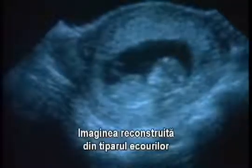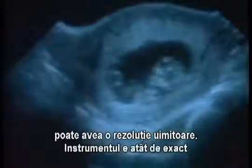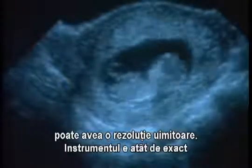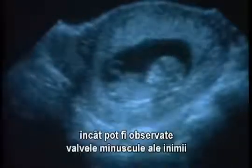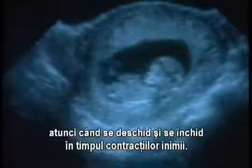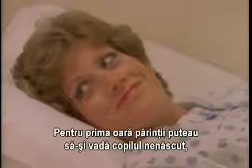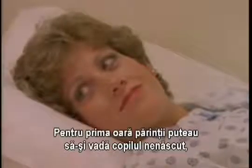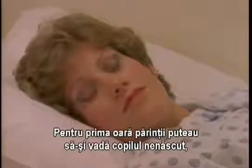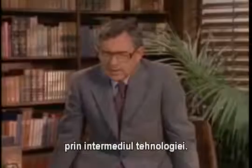The image, reconstructed from the echo pattern, is capable of truly amazing resolution. And so discerning is this instrument that the tiny valves of the heart can be studied as they snap open and shut during the contractions of the heart. Mothers and fathers, for the first time, have been afforded a view of their unborn child by this spectacular technology.